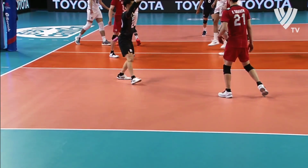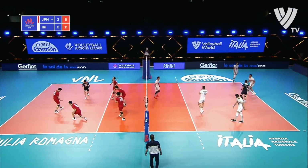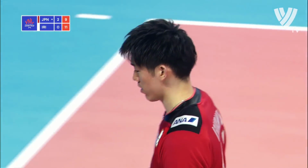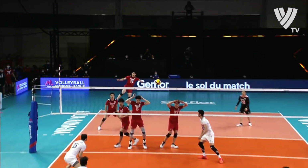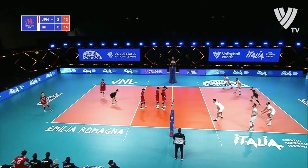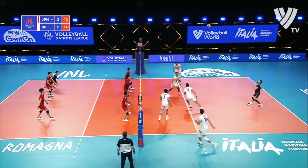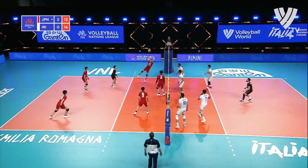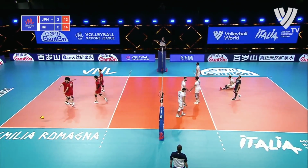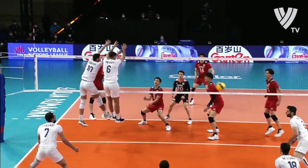Cushion extended out to three. Oh, that fizzed all the way through for a very rare ace in this match. Ishikawa. No defense there for him to deal with. Serve at 14-12. Overpass. Saved by Hazrat. Great defending this. Oh, super point that from Japan. They had absolutely no right to win it. And that's why you see those celebrations.